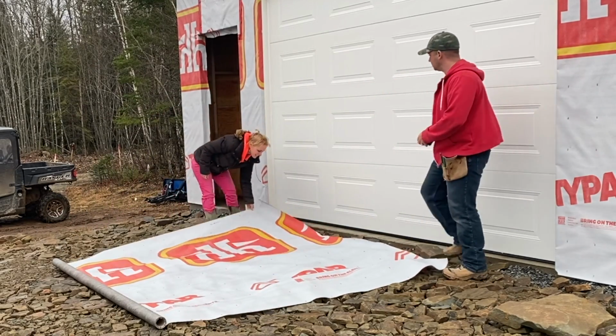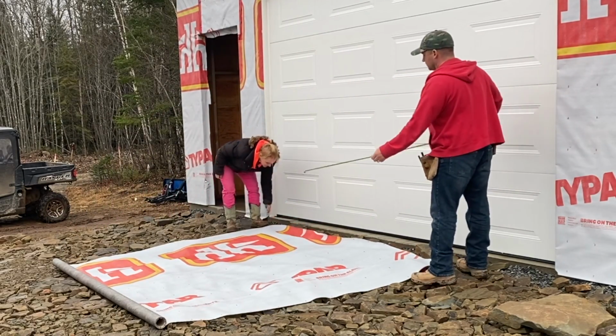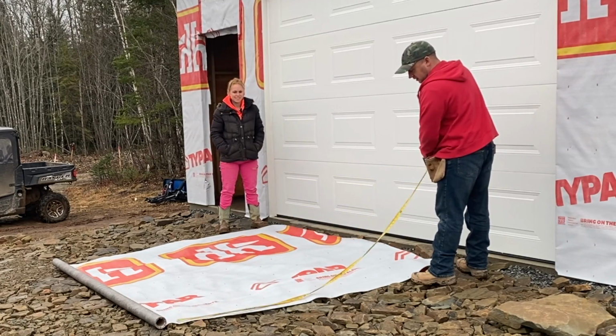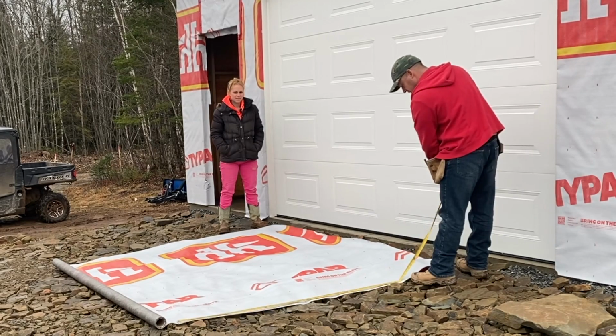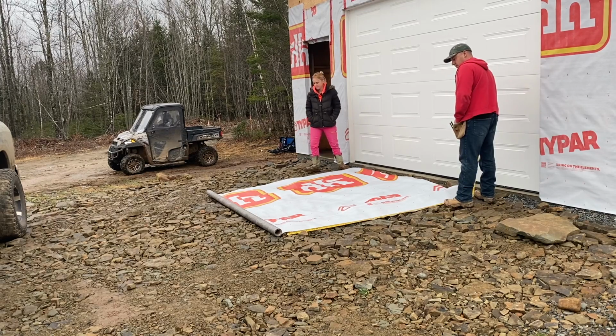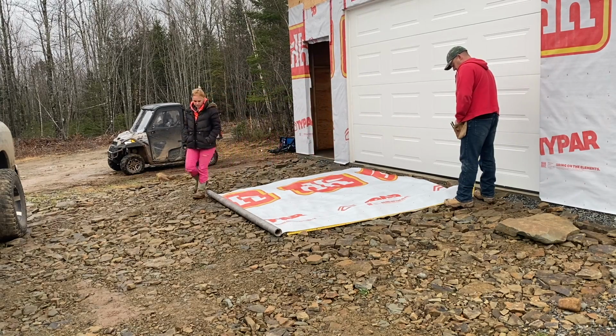Tyvek looked all good and perfect, and it's ripped, snap wrecked. No good. Gotta rip it all off, replace it all. Can you imagine? Compromise the whole thing. Gotta go out another foot. 10-4.